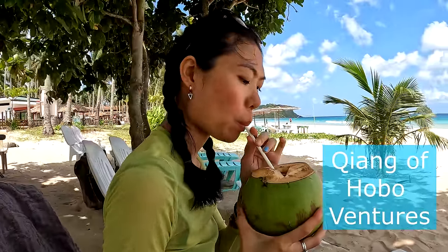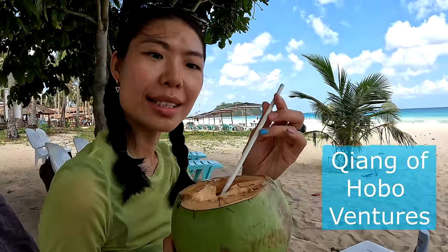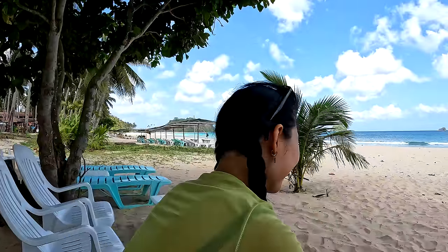Let's see if she got a good one or not. I got a young one. A young one, huh? They're using the paper straw, which is very nice. Yeah, environmentally friendly. I got an old one. I got the young one. They have it backwards. You're supposed to have the old one, and I'm supposed to have the young one.